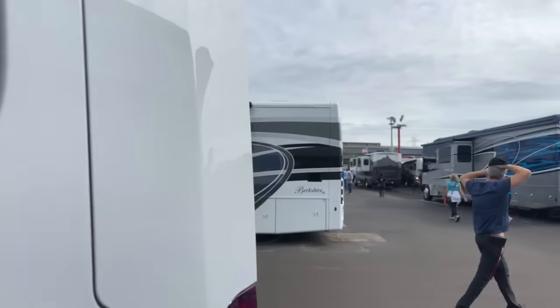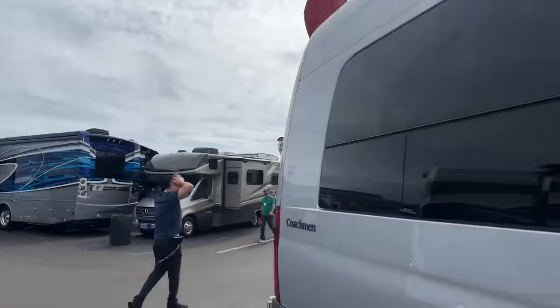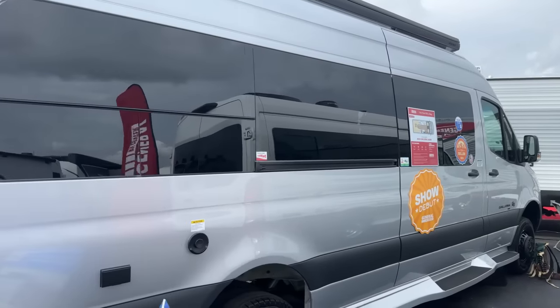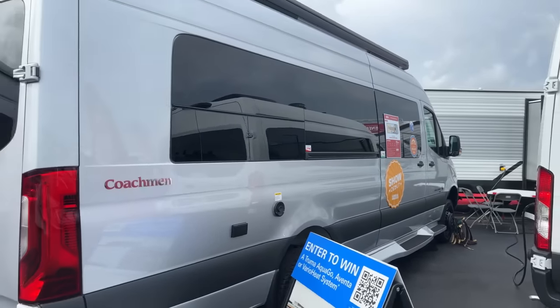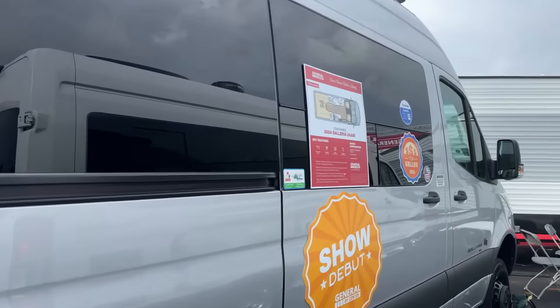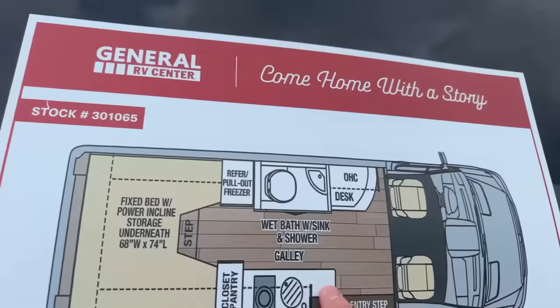Let me show you this van. It's really cool. I'm going to spin the camera around. And I've taken my hat off and my backpack because I was overheating. So here's the deal. The Galleria is on the largest Sprinter chassis. She's a big girl. But wait till you see the inside. New floor plan, brand new.